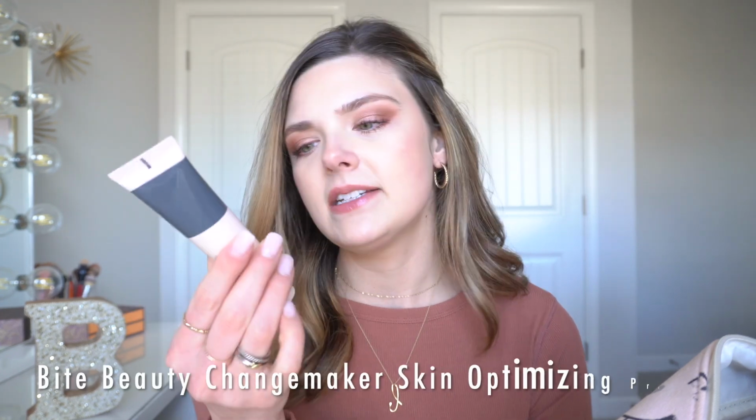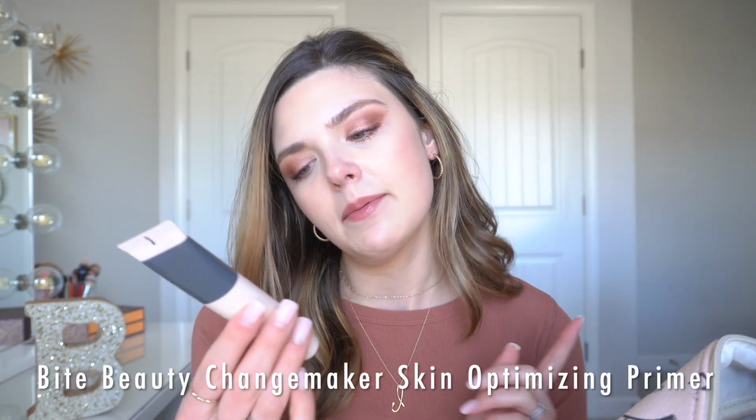So the first thing I have in here is the primer that I'm taking, and I am not someone that always wears a primer, but I have found a primer in the last few weeks that I really love, so I am going to take it with me. It's the Bite Beauty Changemaker Skin Optimizing Primer. This one is the one for normal to dry skin.